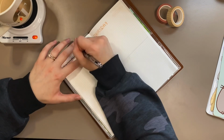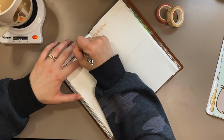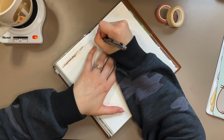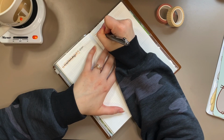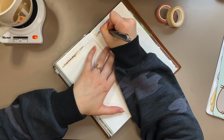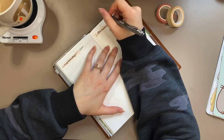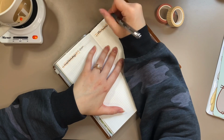But it's not a skill that I was able to hone in on because it was never taught, at least not properly. But I do my best, and sometimes it doesn't turn out half bad, and then other times it looks like a 5-year-old wrote it.